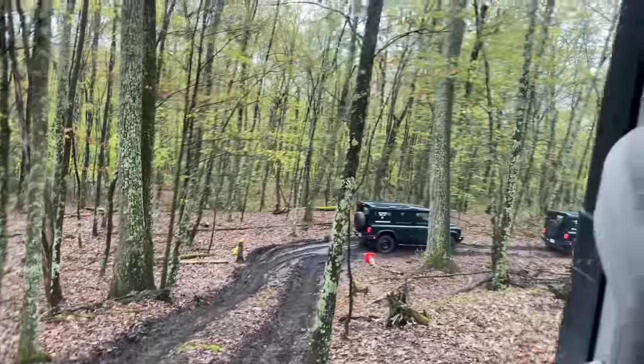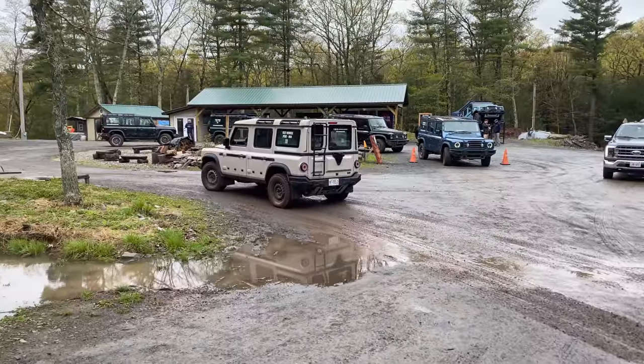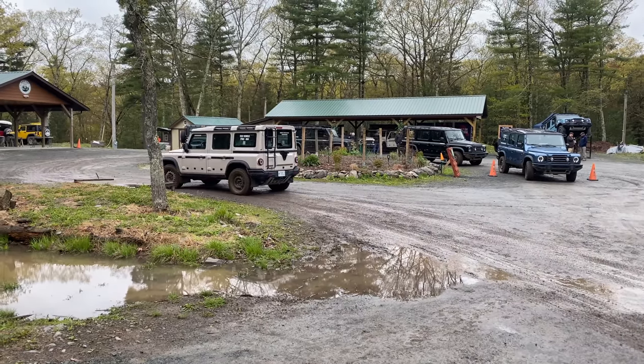So, I have now driven the Ineos Grenadier. What are my thoughts on this vehicle? I feel like it's a very capable vehicle. It's got such a great presence on the off-road trail. It's got capability. There's nothing that really gets in the way.